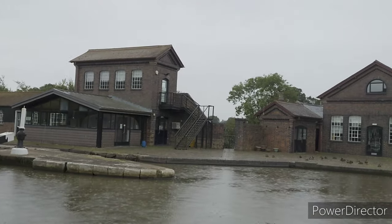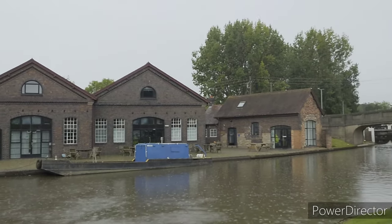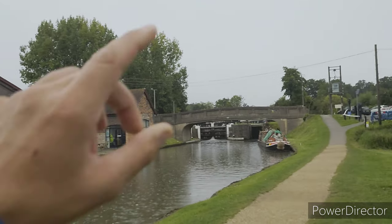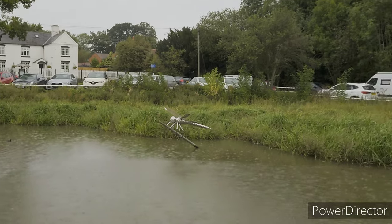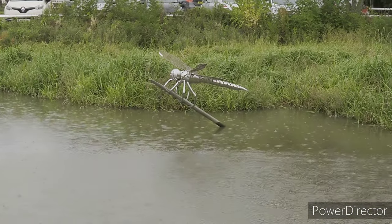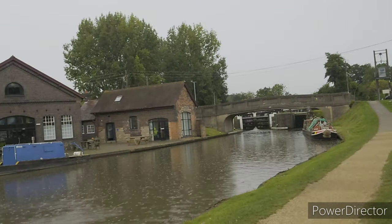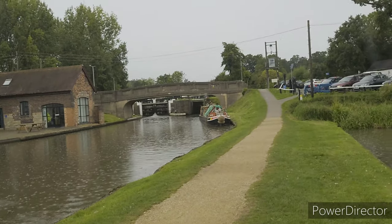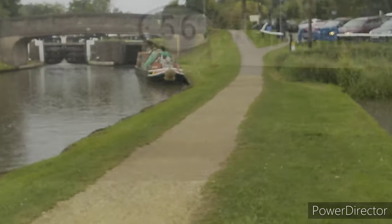So I've made it nearly to the top of the locks, and this is quite cool, isn't it? This is Hatton. The tunnel is that way. That little dragonfly there, look. Started raining, of course. I think it's stopped since I got back from Wales. Oh well, onwards and upwards, but only slightly.